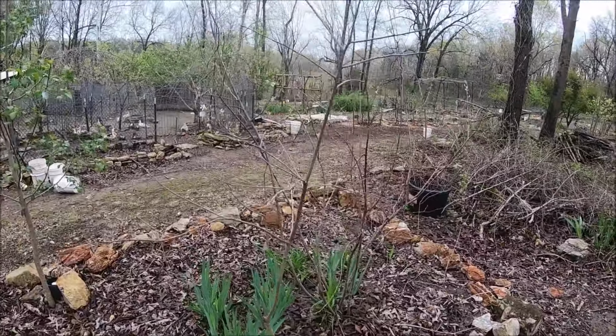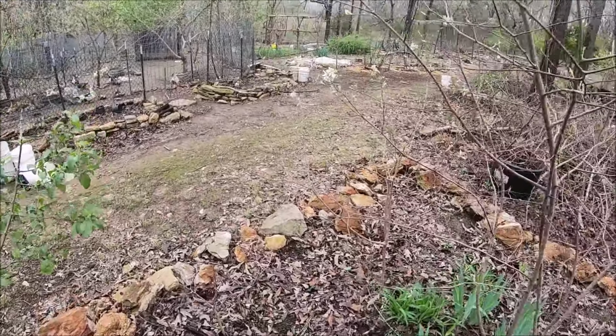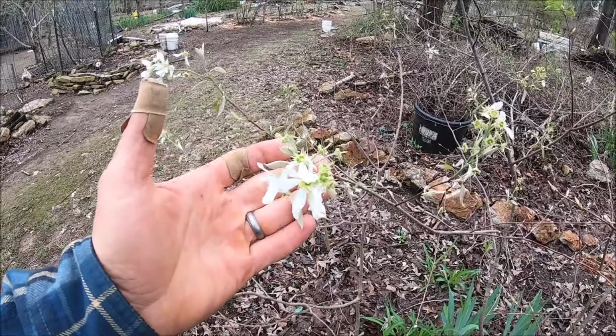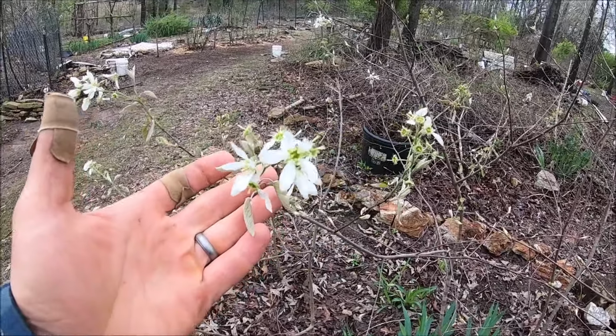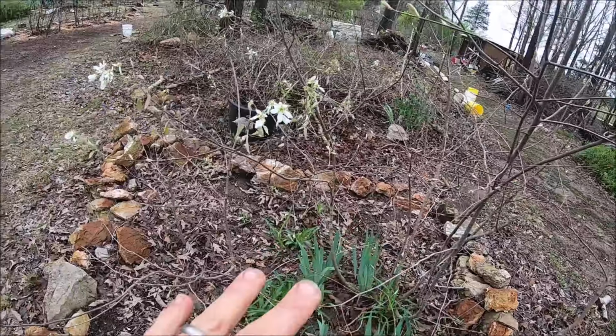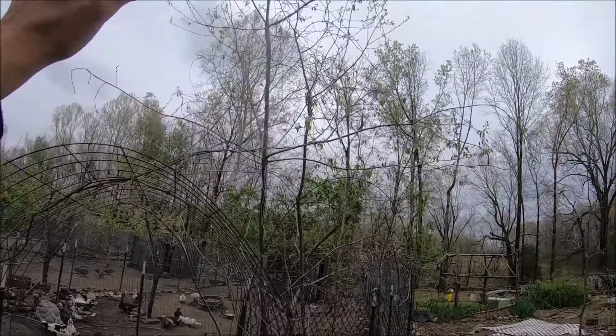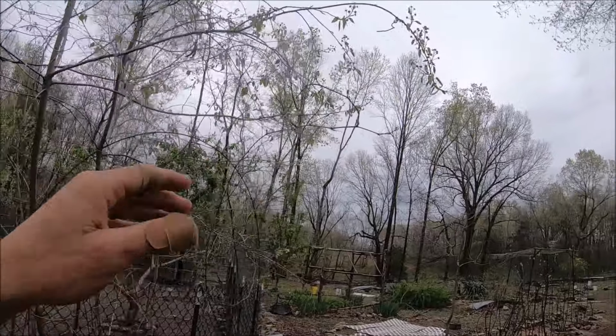And these service berries here are doing the same thing. These are so delicious. I want to put in like 100 more plants. But these service berries are flowering, and they're going to go. And these are just some of the little ones. These big ones here are probably 20 feet tall, and they've just gone so hard.